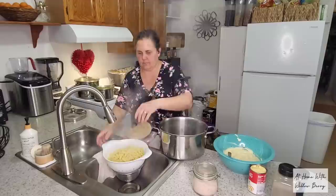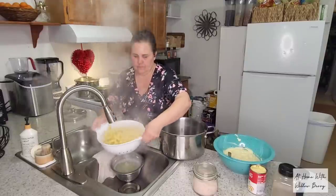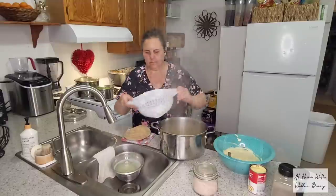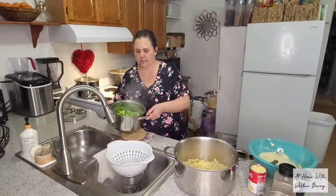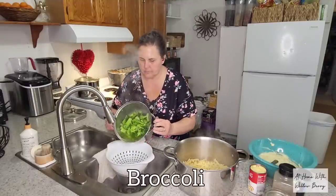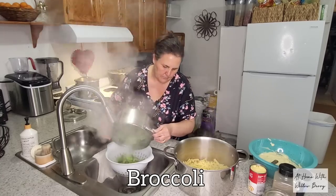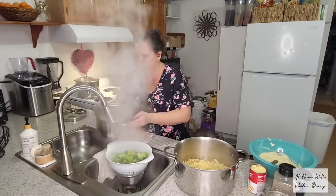The sauce is ready and the pasta and broccoli have finished cooking, so now I'm ready to assemble the casserole. I drained the pasta and broccoli, and I will add the broccoli to the pot with the pasta. I'll then add the chicken to the pot as well as the sauce. Next, I'll add about 1 cup of cheddar cheese to the chicken and pasta mixture and mix well.